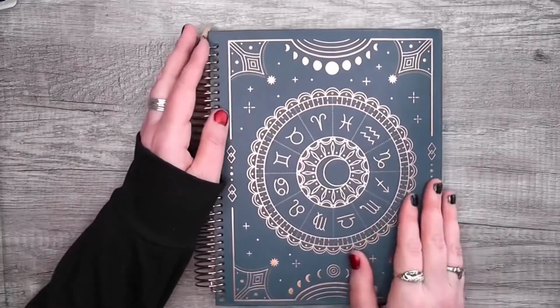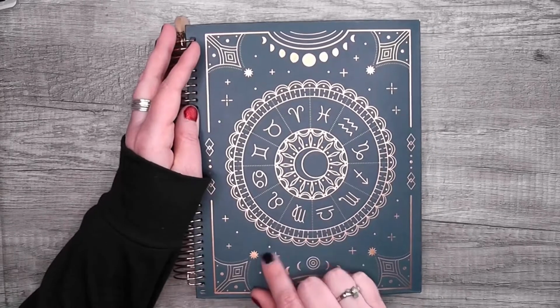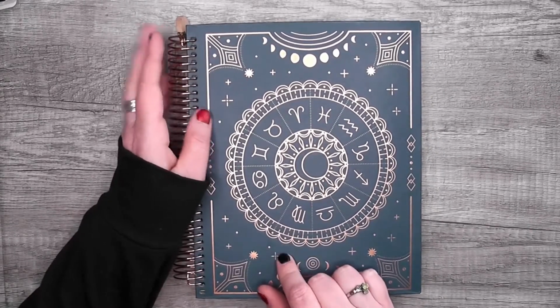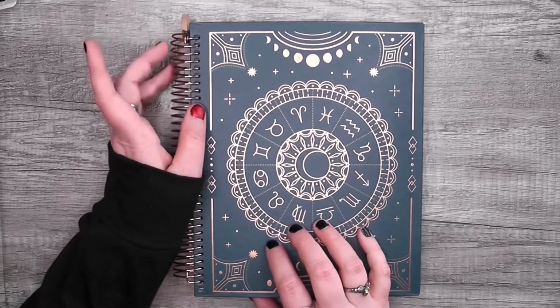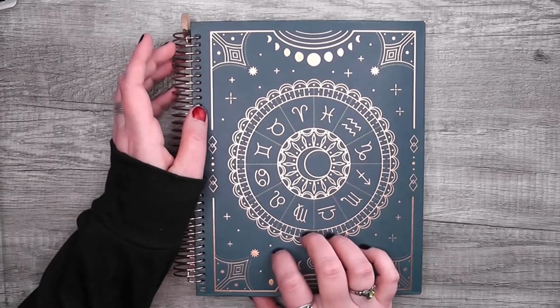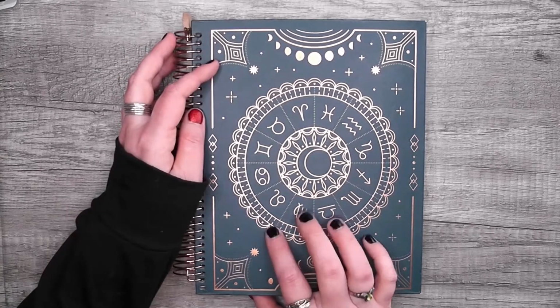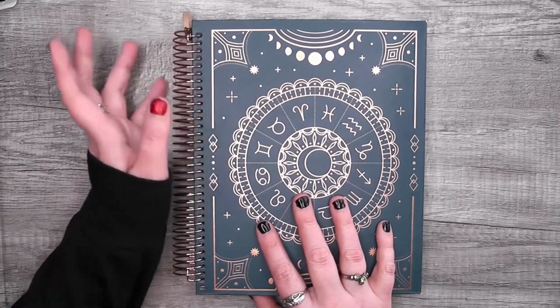Rest of the year. I love this planner. I think Happy Planner came up with one of this design as well. I am tempted to get it, but I don't know what I would use it for. I think it's a dashboard, and I would not want a dashboard planner.